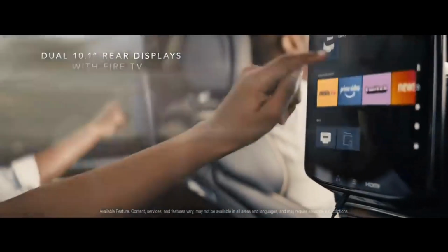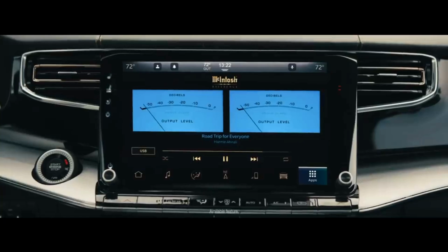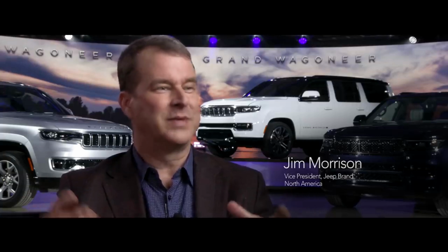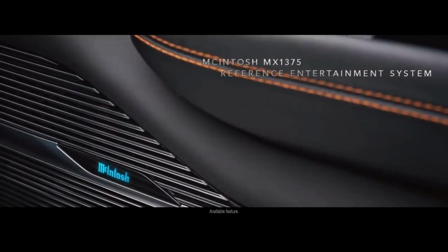We've brought in Amazon Fire TV. So with that, you have connected entertainment, and not just in the vehicle. You can actually start a movie in your living room and finish it in the car. McIntosh is widely recognized around the world as doing the most premium home sound systems. And for the first time, they've partnered with us to offer two different McIntosh sound systems.